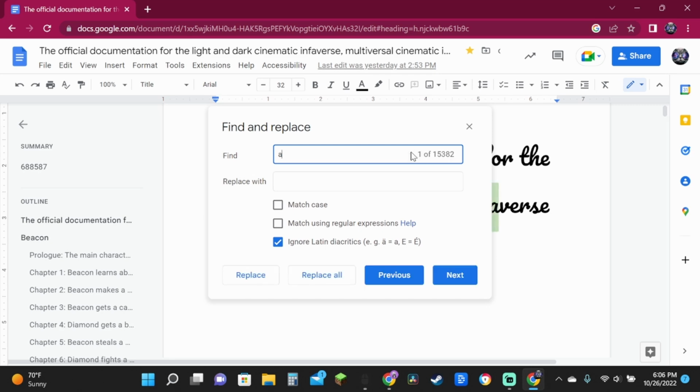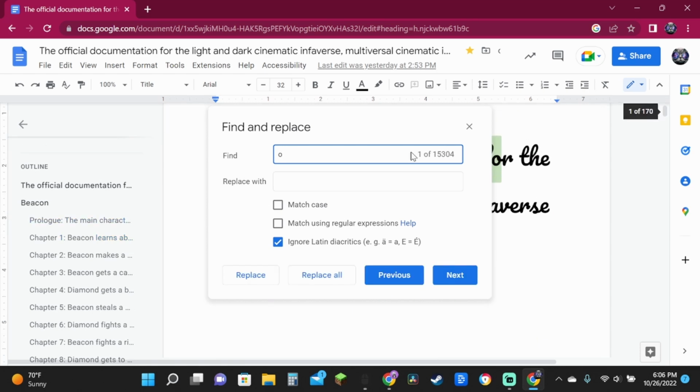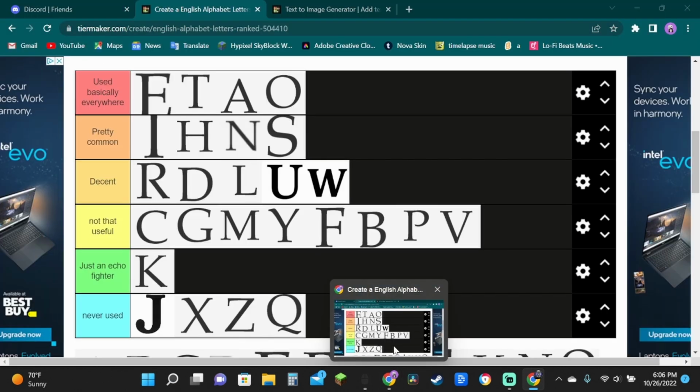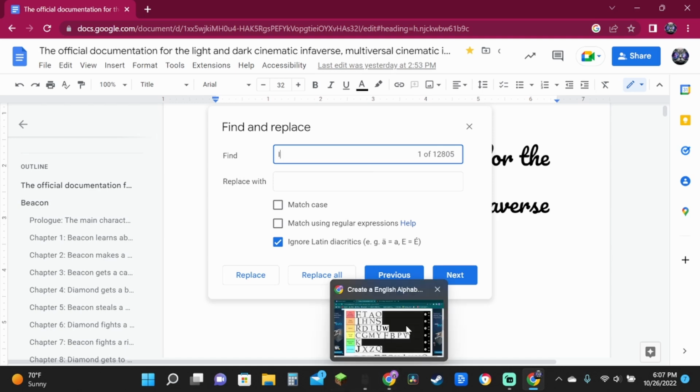Wait, 15... Wait, 153. Wait, it's going down to the wire. 15304. 153A2. Okay. So it's less than 100 ahead, but A is still technically ahead of O. Whew. And I'm pretty sure the last one left to do is I. Oh wow, I's not as high as I thought it would be.